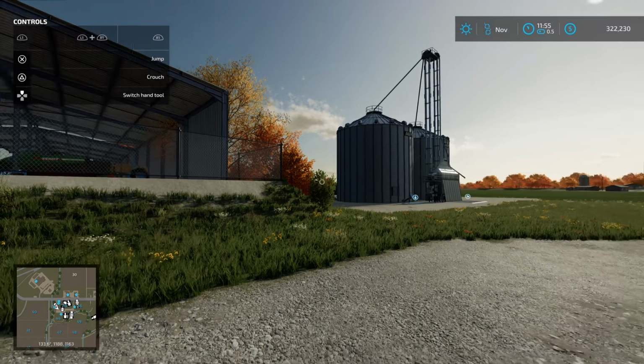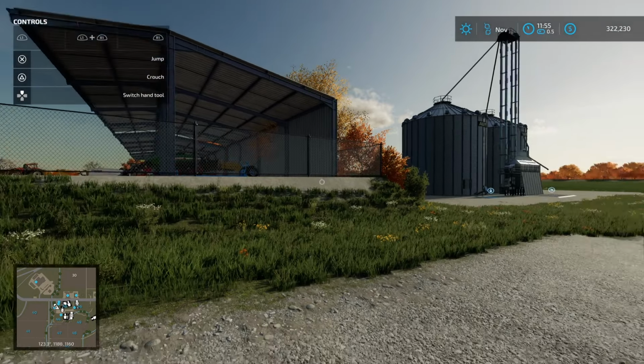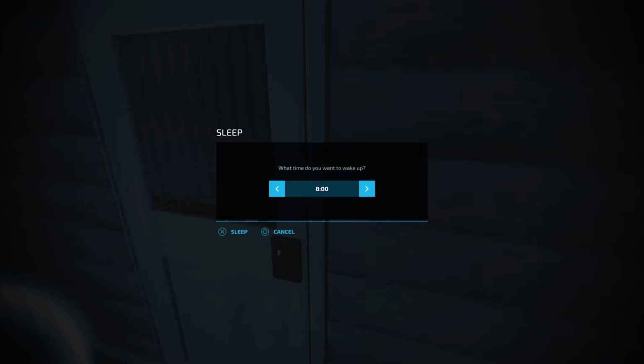Check used vehicles, nothing there. So what I'm going to do is sleep ahead to December. We'll go and sell this bread, and then we're basically going to get through to March so we can harvest the canola. No, harvest season for canola is July. Anyway, let's go ahead and sleep again.